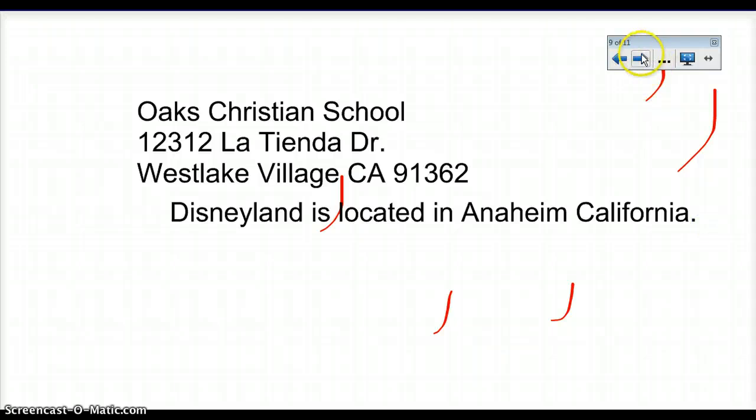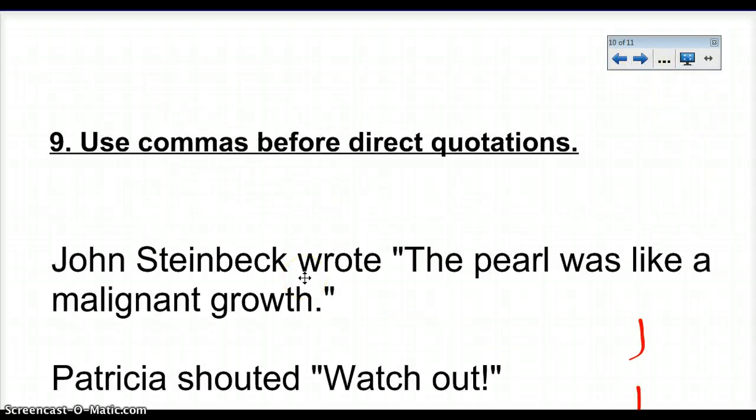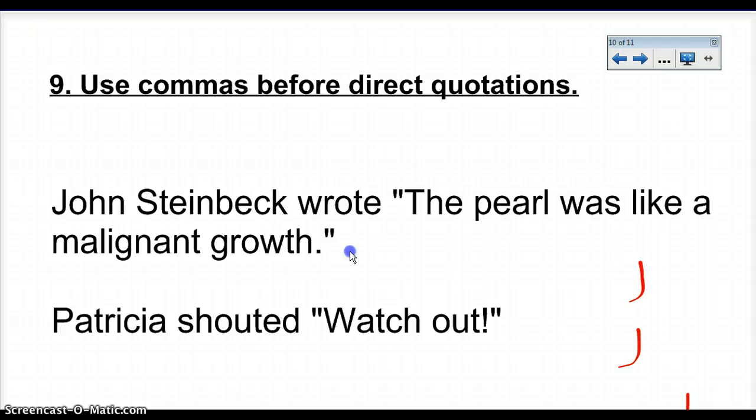Number 9, use commas before direct quotations. John Steinbeck wrote, comma, quote, capital letter. And then Patricia shouted, comma, quote, capital letter.